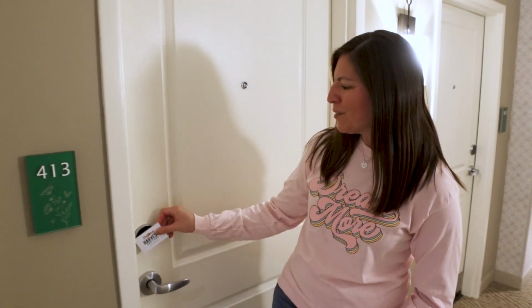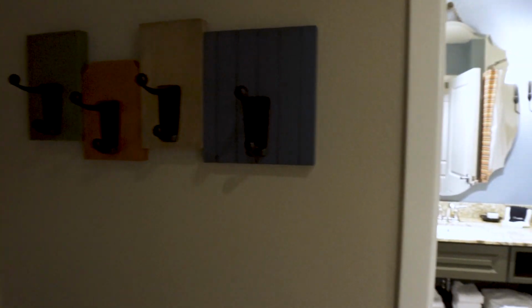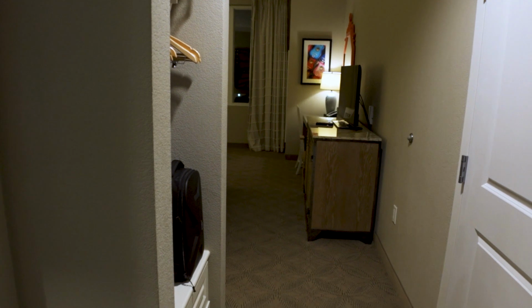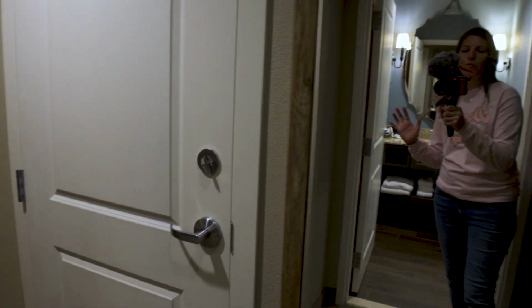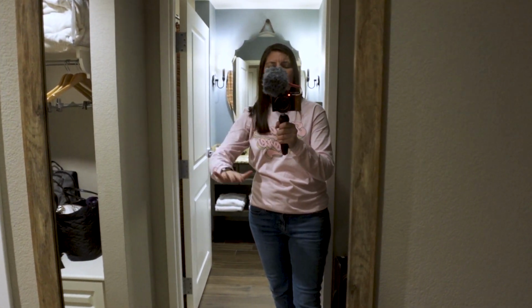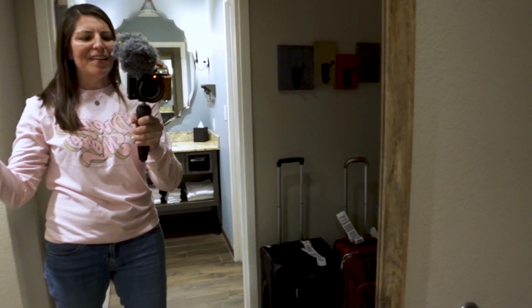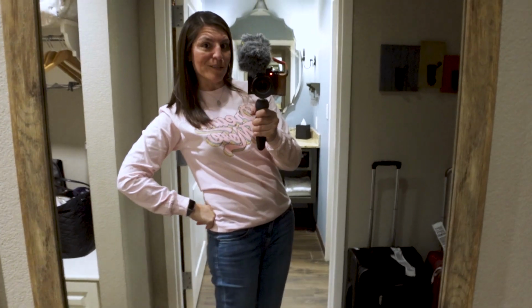Now that you've seen the resort, let's go check out the room. We are staying in room 413, which is a king with sleeper sofa. So let's go check it out. Here we are inside the room. Over here at the left, you have a couple of hooks. It gets really cold here in Pigeon Forge, Tennessee, so that's great for those colder times where you can put up your jackets. Over here, you have a nice full-size mirror. Us ladies, those of us that are concerned about our outfits, we love checking ourselves out before we head out to the parks.